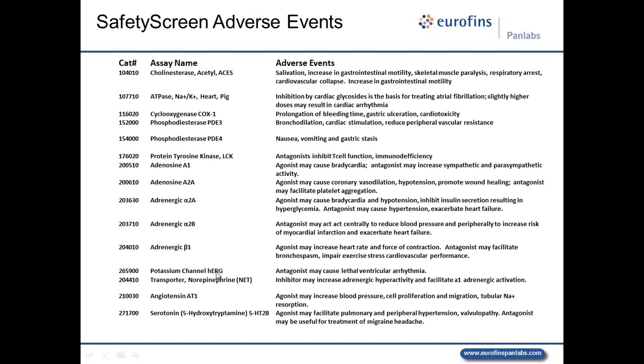Every single one of these targets, for example, ventricular arrhythmia, serotonin 5-HT2B, you're going to have, again, cardiotoxicity. So every single one of the 87 targets is going to be associated with a severe type of adverse reaction, enough to derail a program from the drug discovery pathway.